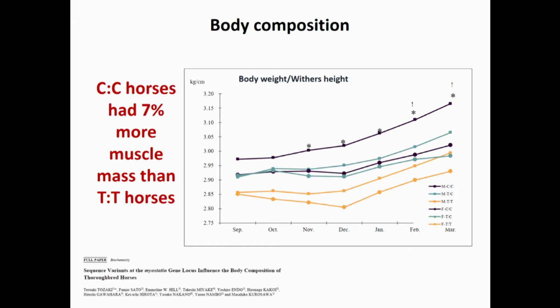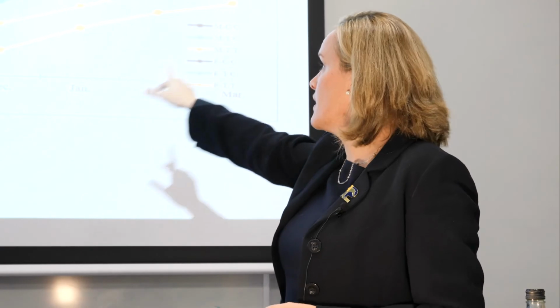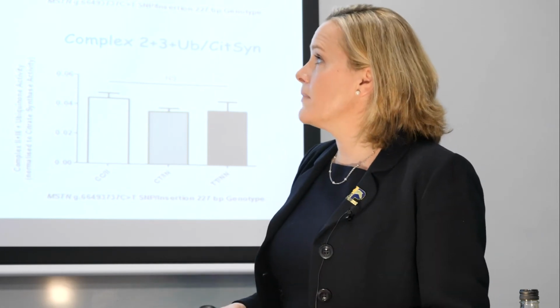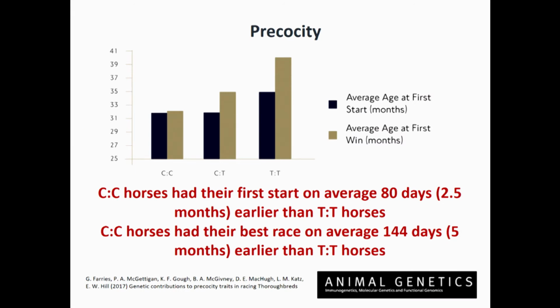So what happens when exercise stimulates the muscle: the brake is on, and as the muscle reacts to exercise, the brake comes off, and therefore muscle grows. And this seems to be a stronger effect in the CCs than in the TTs in the early stages of training. As well as that, we've recently shown that CC horses have greater activity of a particular mitochondrial enzyme than TT horses. And this seems to have an effect on the efficiency of the electron transport chain in the mitochondria, which is responsible for converting oxygen to energy that can be used during exercise. The consequence of all this is that CC horses tend to be more early maturing, precocious horses.